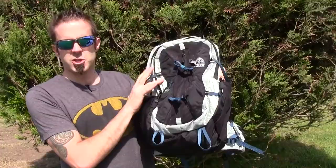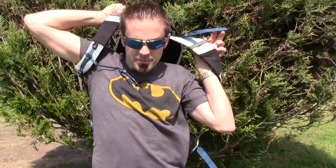So aside from having the multiple lash points, ice axe loops, and compression straps everywhere, one of my favorite things, and I'll just put this on so I can show you, one of my favorite things with Granite Gear is the load levelers up here. When you pull these down to really cinch it around your shoulders, they didn't have to do this, but just a little added touch is the loops on the end of the straps. You just put your thumbs in there and you can just grab and pull these down.